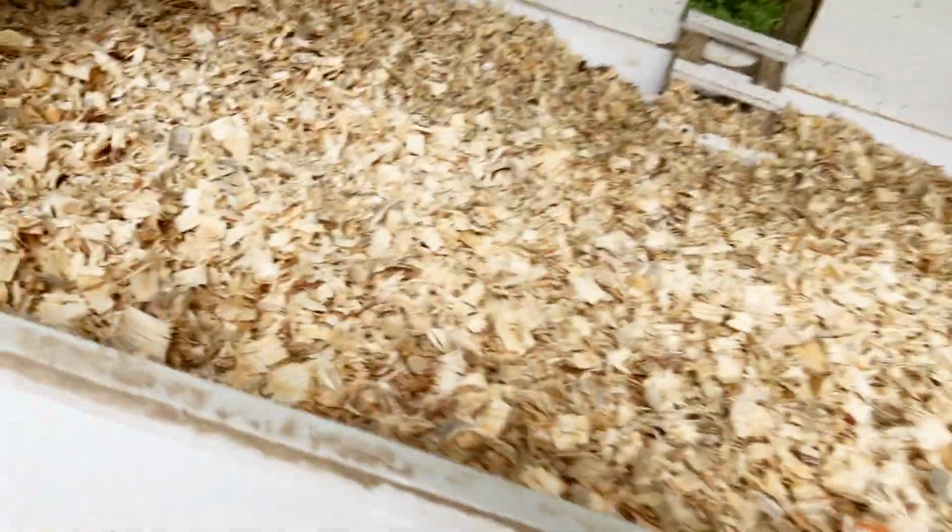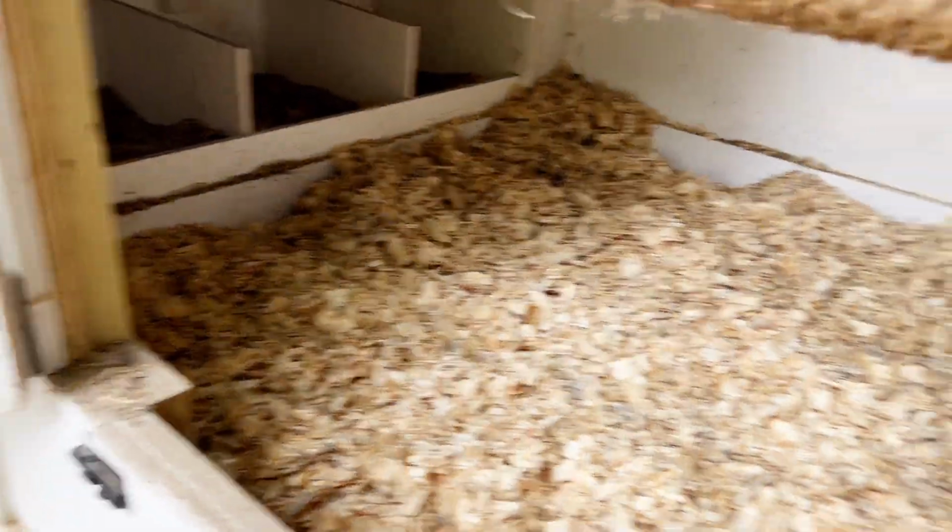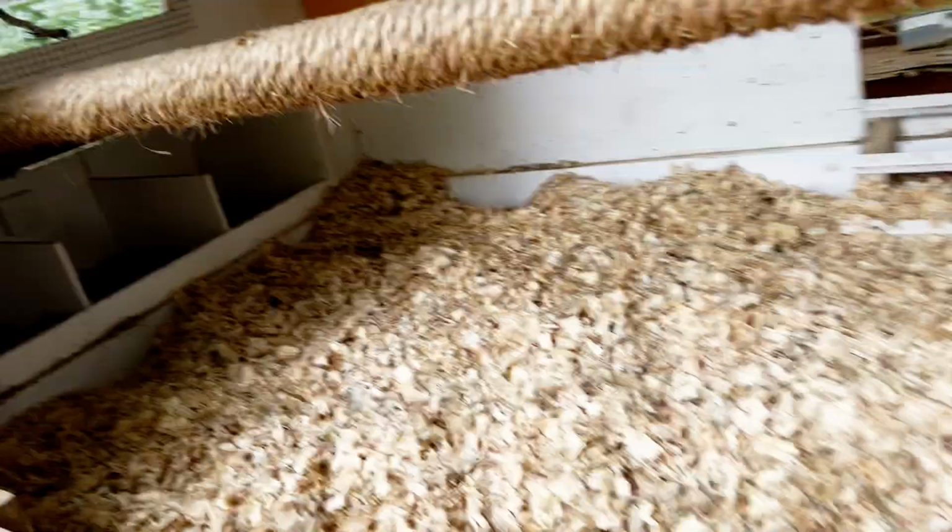All right, we got that in. And as you can see, it's not all the way to the top. So what I like to do is just put a good base there, and slowly as it gets a little bit dirtier, we can mix it up and add a little bit more of the shavings on top. But that should set us for the next about year or so, a year, 6 months. It kind of depends on how many chickens you have, but I got away with doing a year last time. So we'll see how long this one lasts.